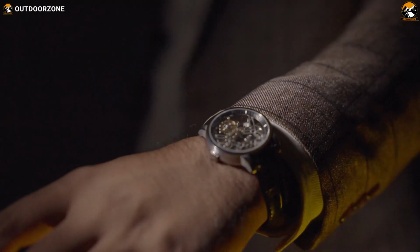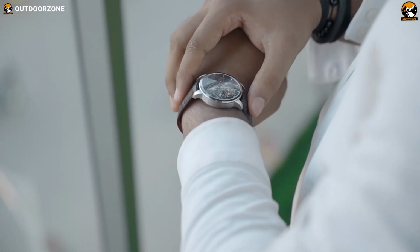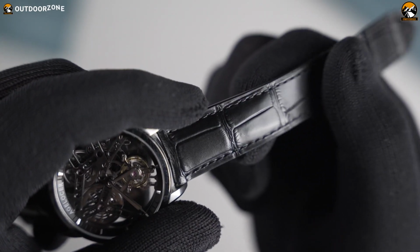In case someone is wondering about its kinetic energy, well, that would be about 80 hours. Yet, if you wear it for less than 8 hours a day, then it needs manual wind-up to keep going. But to top everything off, this mechanical watch features a crocodile pattern leather strap, taking its grandness to another level.